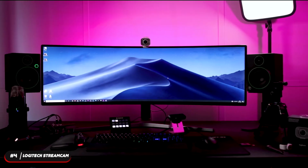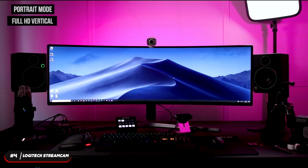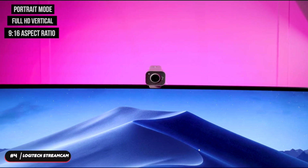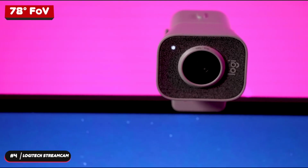You can also turn the camera to instantly shift into portrait mode and capture full HD vertical video in 9:16 aspect ratio, which is perfect for Instagram and Facebook stories. It has a 78-degree field of view.